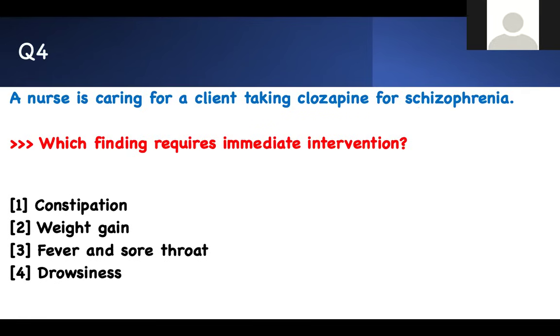Which finding requires immediate intervention? This is caring for a client taking what? Clozapine for schizophrenia. Which medication is it? This is an antipsychotic. What kind of antipsychotic? Second generation. I'm trying to give you the content regarding that medication because this class of medication is antipsychotic. Every time you see it, think about that. Which of these should you worry about? Patients complain about constipation, weight gain, fever and sore throat, and drowsiness. What do you think? Put down your answer in the comment section.